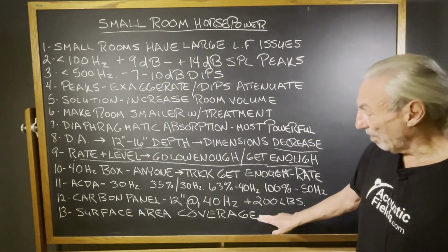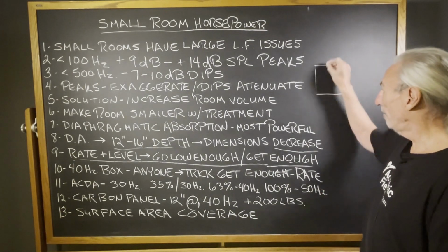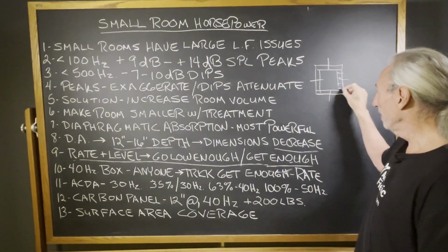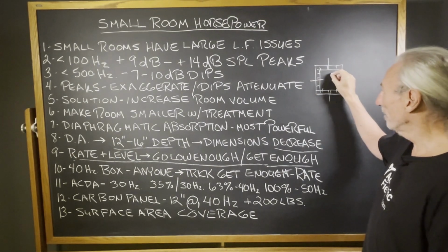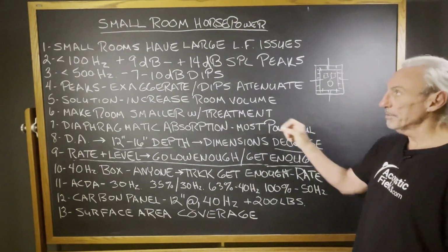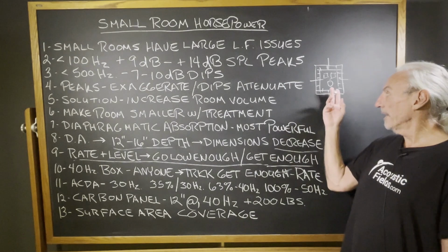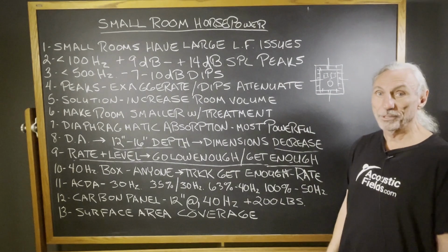Okay? It's all about surface area coverage. We've got a room. All four walls are contributing to the problem, so all four walls have to be treated with units. There's just no way around it. What we're basically doing is building a new environment to work within that's going to be managed and not have all those peaks and dips that we see in most small rooms. So we've got to have enough surface area coverage with the right horsepower to deal with those.